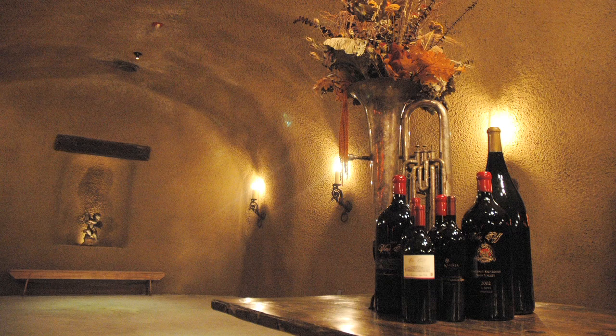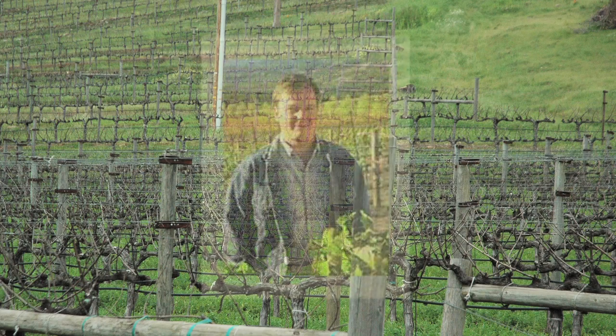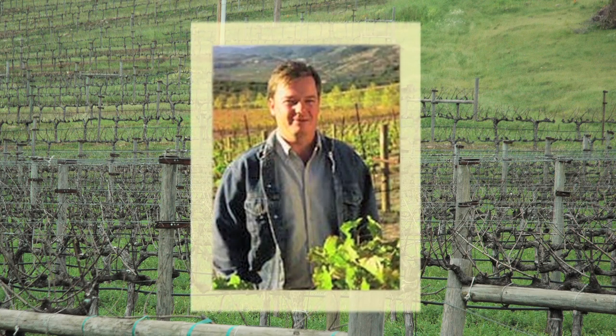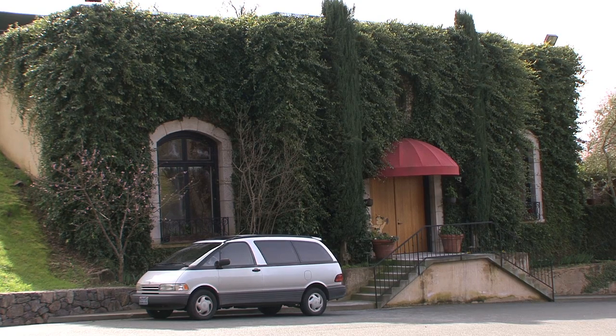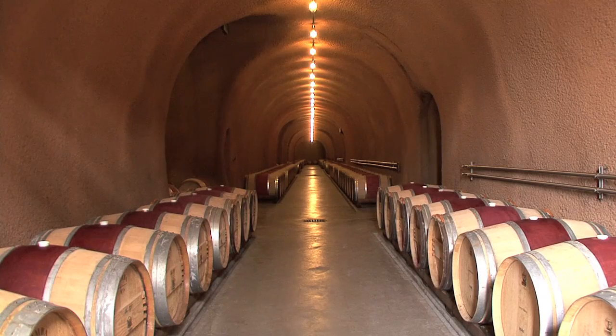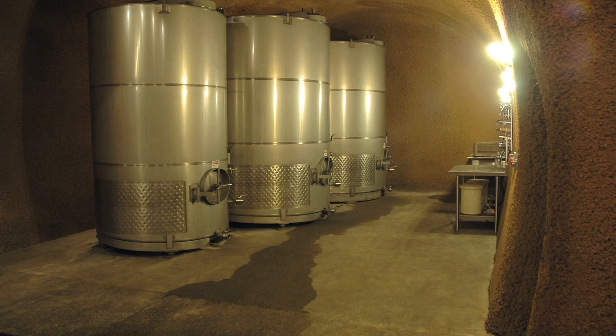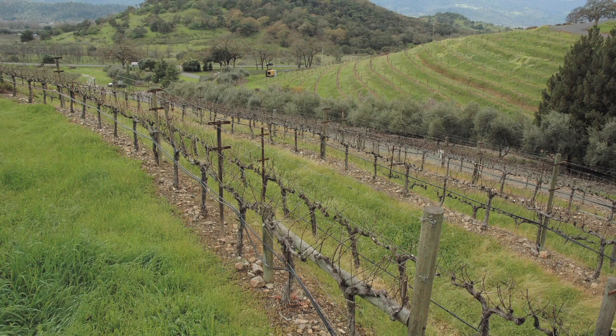Their oldest son, Rob, joined the winery in 1990, and a new building was completed in 1995. In 1999, a 15,000 square foot cave cellar was completed. Today, Vine Cliff cultivates grapes on 25 of its 102 mountainside acres and produces traditional handcrafted wines.